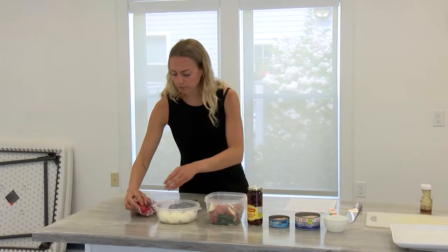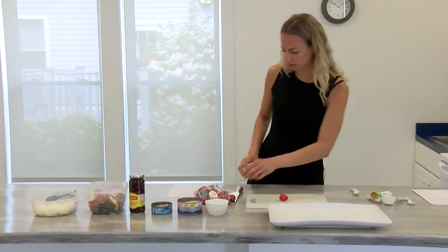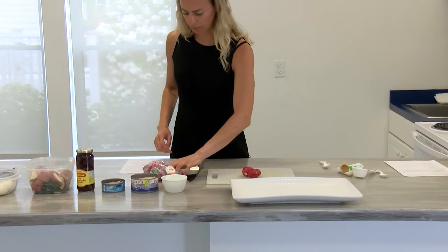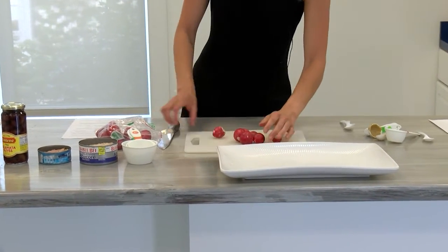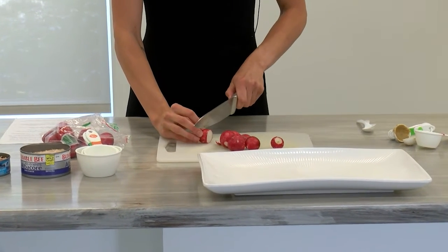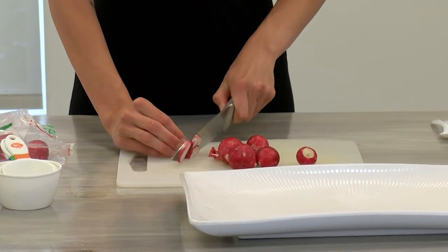So I'm gonna take my radishes here and start off by cutting up my raw veggies. And with the measurements here, it's really subjective. However, if you want more potato, fewer veggies, that's perfectly fine too. I just think radishes are so beautiful. They look really good on a platter.